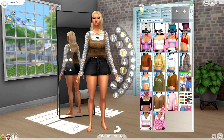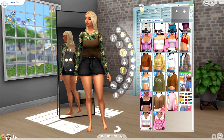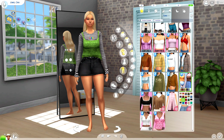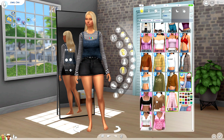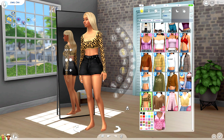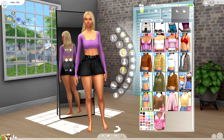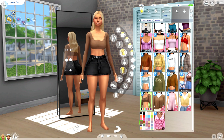And then here is this top, which also definitely reminds me of the early 2000s. It comes in a bunch of just crazy swatches here. I'm not sure how I feel about it. I found this on OceanSims Tumblr, and I was like, oh, I'll give it a try. This top here is a little too high for my personal taste, and just the mesh in general kind of sticks to the body. But overall, I do think it's a cute little top.